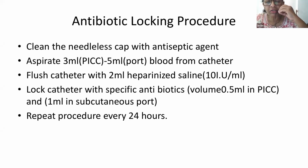Actually, this salvage of a PICC is a trial. If any infection is there, we should ideally remove the central line. But for salvaging, we need the catheter and no peripheral access is there. In that case, salvage is done.